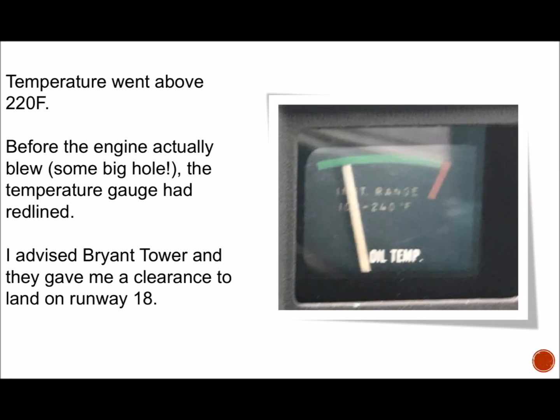moving on to the next slide, the temperature went above 220 before the engine actually blew, and that was some big hole we'll show you in a bit. The temperature gauge had redlined. I advised the tower, Bryan Army Airfield Tower, and they gave me a clearance to land on runway 18 at Fort Rich. That wasn't my intention at first, but things happen quick, and things deteriorate quickly too. So lucky to have Fort Richardson in the area, and that was the final decision made.